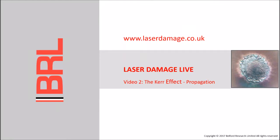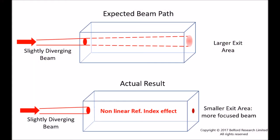We hope you enjoy this live footage of damage propagation. This is our second video on laser-induced damage. Our first video showed material being ejected from the back of an optic by a high-power laser beam. This time, we'll show what happens when the optic is kept stationary in the beam.